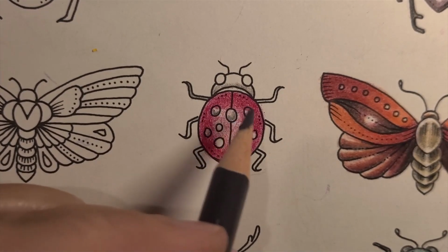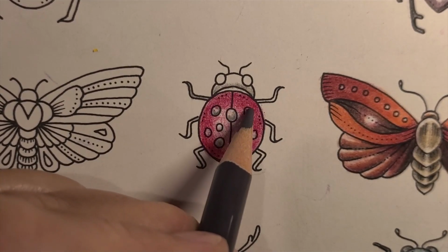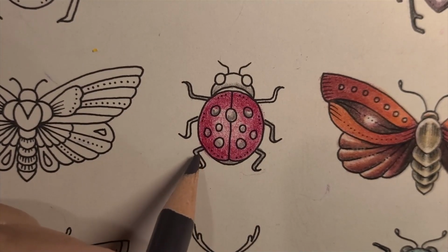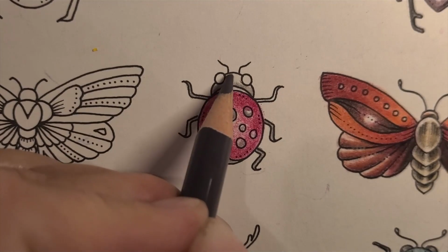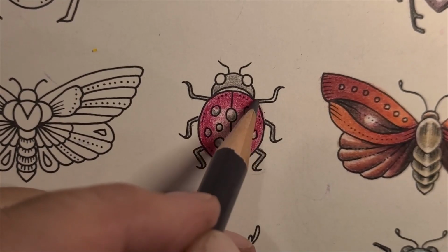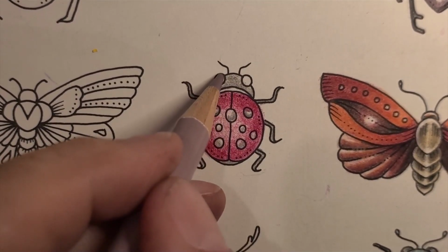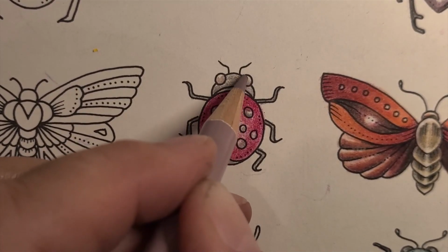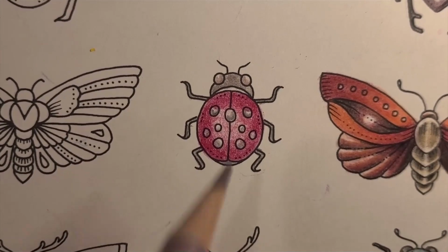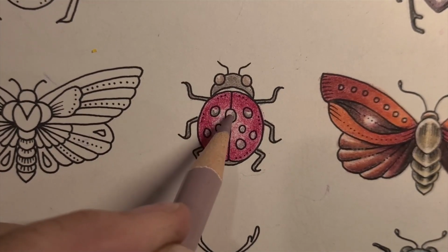I'm going to have to clean up these two spots. Got some red in them. All right. A little bit of a variation there. I'll probably put something fun for its eyes. Yeah, some like a glaze or something. Maybe a shimmer.